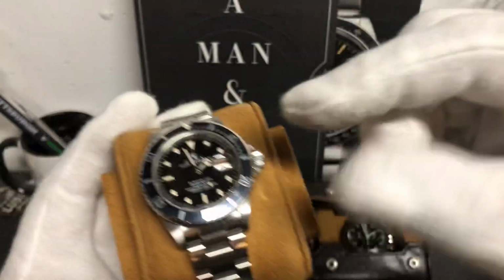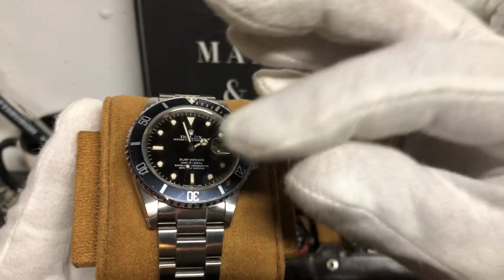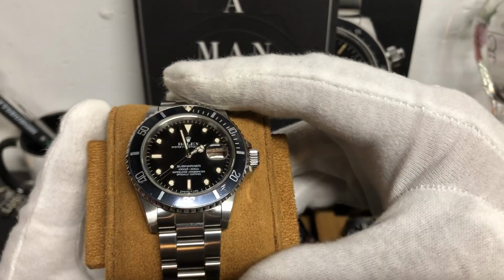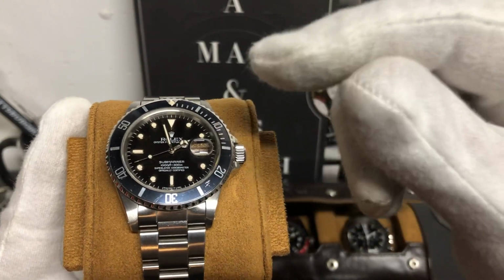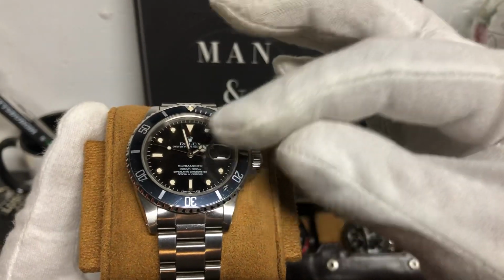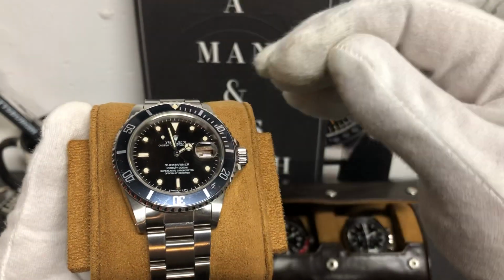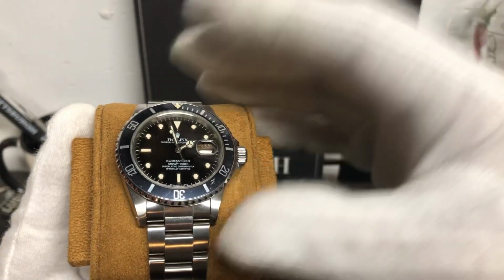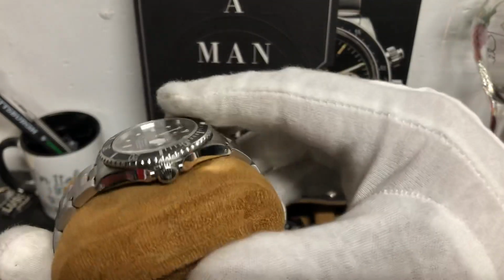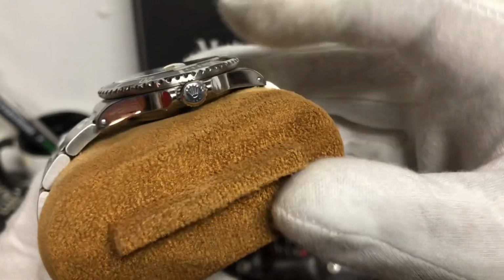What I also like about it is the 16800 was the first model to have sapphire crystal, 300 meter water resistance. The one before, the 1680, only had a 200 meter water resistance. What I think is real cool about this is that this is the second model production of a date Submariner. So the first being the 1680, this one's the 16800. So after this came the 168,000, which was only around for about a year, and then the 16610, which was around for many, many years, probably the longest running model. And then of course you have your newer ones now. But what's cool is you still have the drilled lugs on this one. Of course, screw down case back, screw down crown.